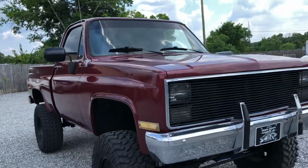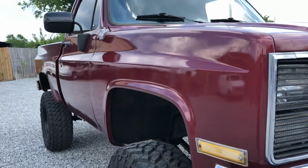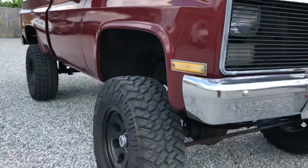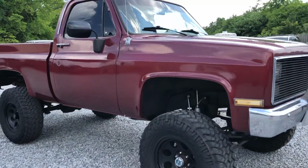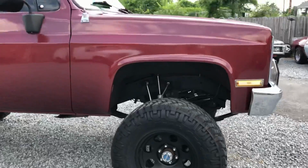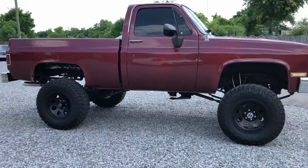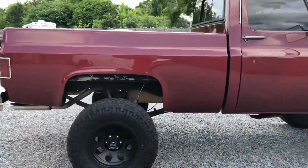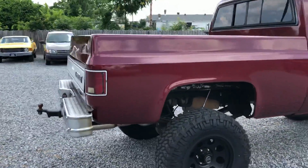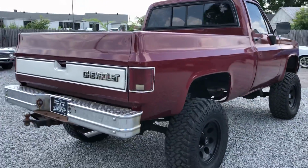You can see the waviness down the side. It's an old Chevy truck. Just got a lot of stuff done to it. Got a good look. What I like to do in these videos is I do a little walk around, point out any kind of flaws that I can find. And then separate from this video, I do a test drive video, so you can see this thing going down the road, how it acts.